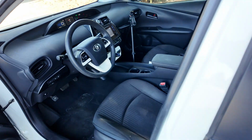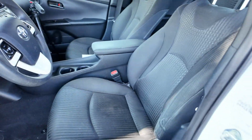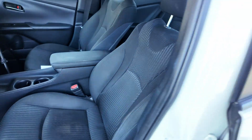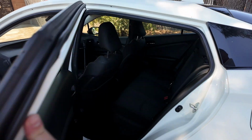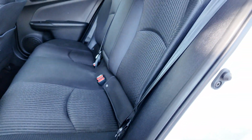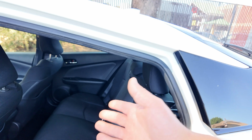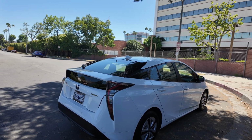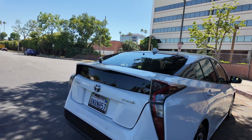All right, what about the other stuff? The other stuff, the seats. For sure Tesla is doing better on the seats, right? On the back, nothing interesting, just a regular car. It's actually nice to compare both white cars, both the same price, but the hybrid Prius and the electric Tesla.